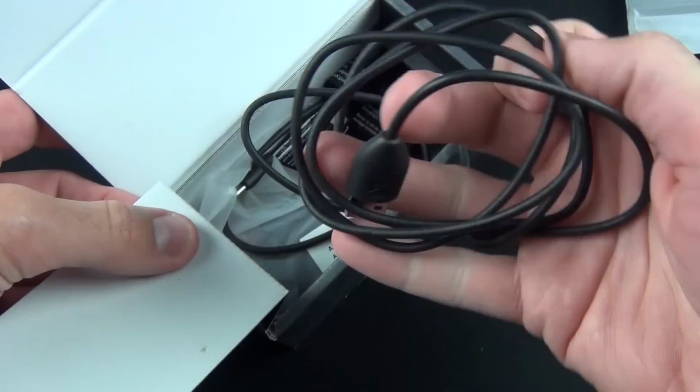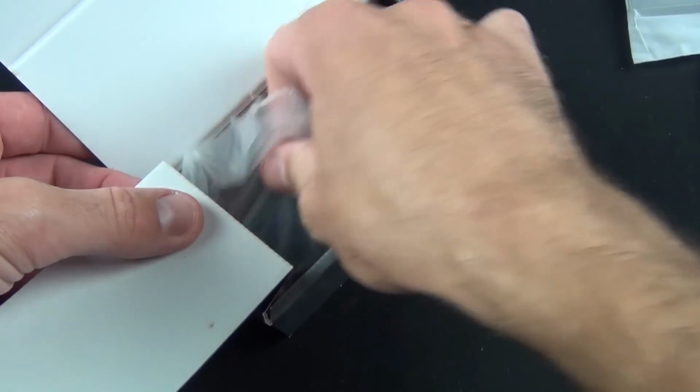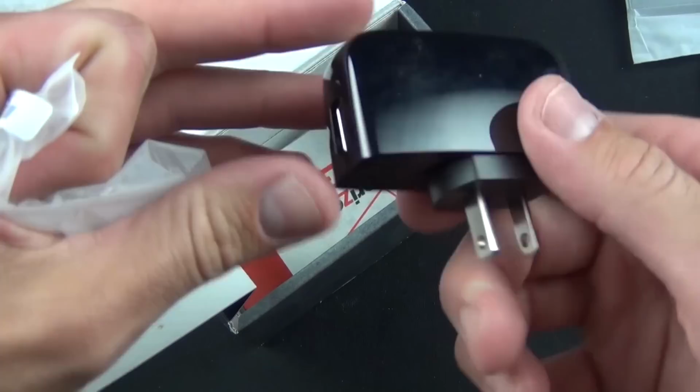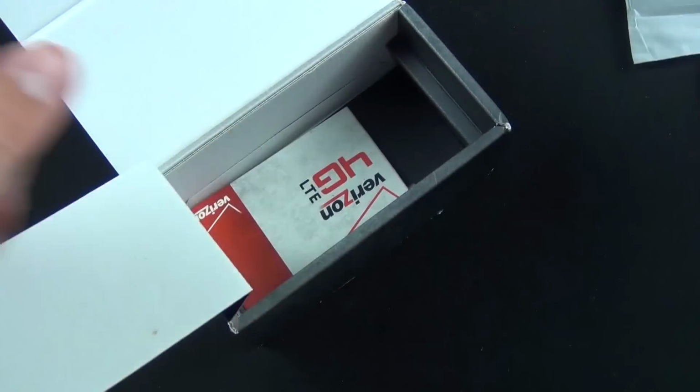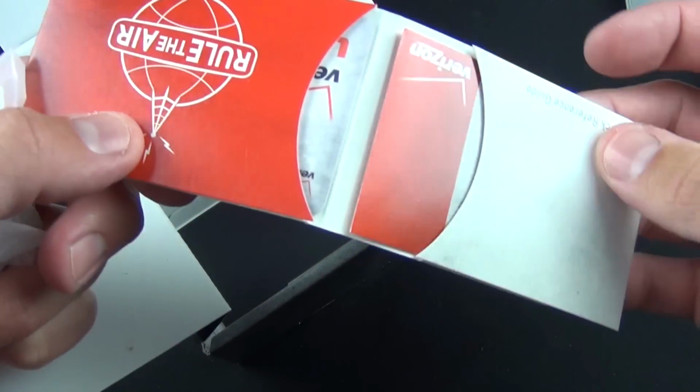We also get a micro USB connector cable. So this charges and syncs the phone. You also have your wall adapter here. So we got a nice HTC glossy wall adapter with our USB port right there. And we have what would have contained our SIM card, which is now installed in the phone.